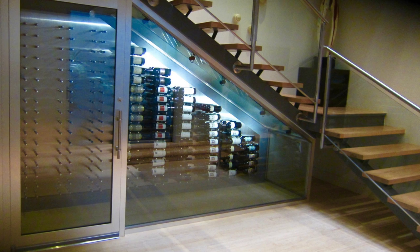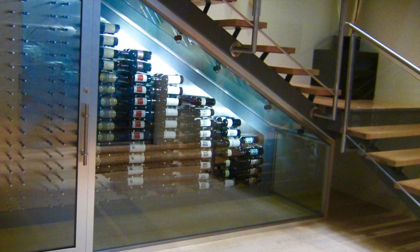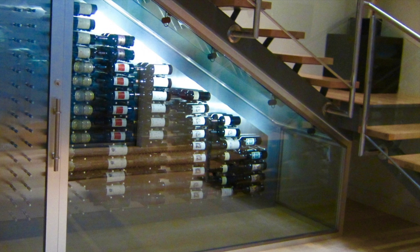Now we'll look at the photos of the finished product. You can see the brushed aluminum clad framing and the glass that has a slight tint to match the glass below the stair rails. A closer view shows the 2 deep bottles where the alumasteel panels are hung on the back wall. Alumasteel is metal that looks like a cross between aluminum and stainless steel.